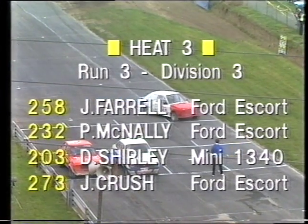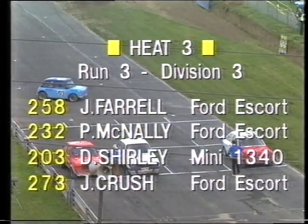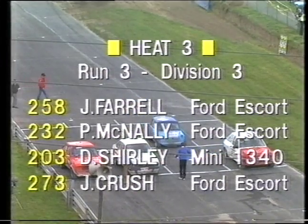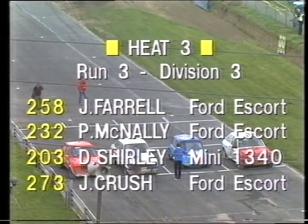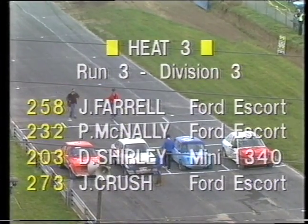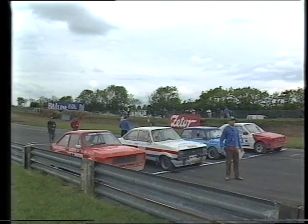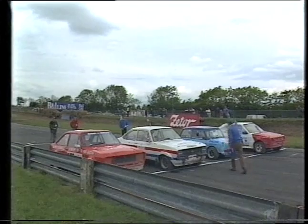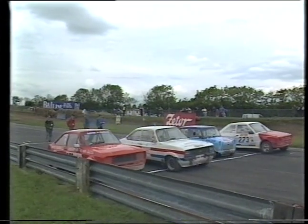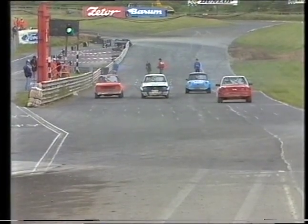Division 3, the two-wheel drive, locally based motor cars. And on pole position, we're going to have John Farrell this time. Alongside him, Pat McNally, then David Shirley and Jeremy Crush. John Farrell, the brother of Tom, who sadly broke a drive shaft in a previous heat. So there's our lineup. One Mini again interloping there, David Shirley's car. And the rest, some very quick Escorts indeed, including our friend from England on the outside, number 273, who makes a very good start indeed, Jeremy Crush.